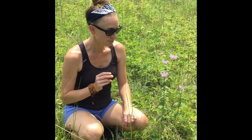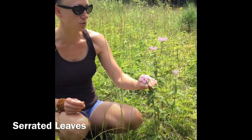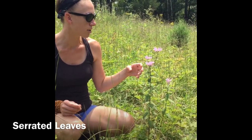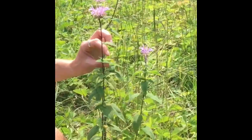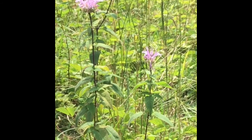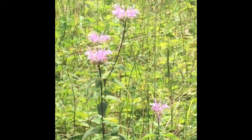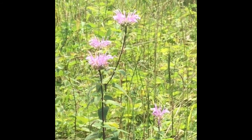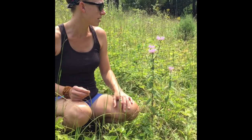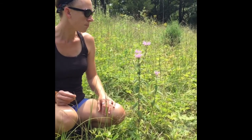Very distinctive. Its leaves are serrated or sharply toothed along the outer edge, and oftentimes when this plant is younger, it will have some red or pink in the veins throughout the leaves. Right now this has been in bloom for about a week and a half, 2 weeks here, so it's not quite at its strongest vitality, but we are still in a good time to harvest it.